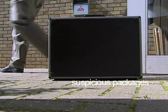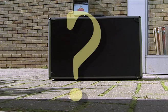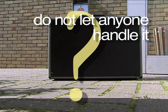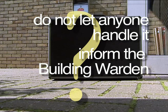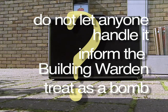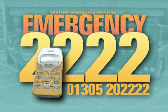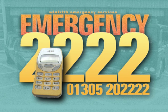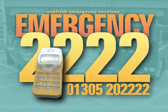Bomb threats and suspicious packages are dealt with by security, and procedures are in place should a suspicious package be reported. If a suspicious package is found, do not let anyone handle it. Inform the building warden immediately. Do not activate the fire alarm. If the package is of unknown origin, treat it as a bomb. Inform security of the suspicious package and its location by phoning 2222. If the package remains designated as suspicious, it will be dealt with accordingly.